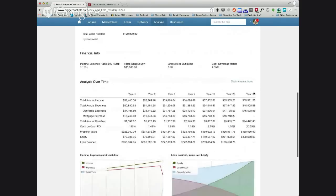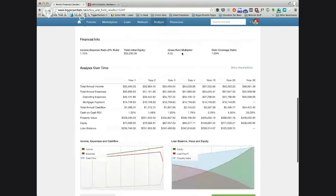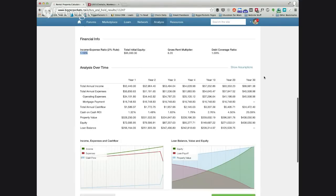A couple more things we can look at here. We can see the debt coverage ratio, the gross rent multiplier, the initial equity that I had originally because I put down the down payment, and the 2% rule. This actually met the 1% rule. It's 1.15, and still it's a terrible deal.